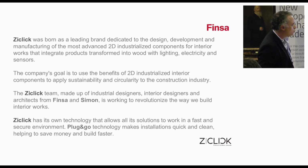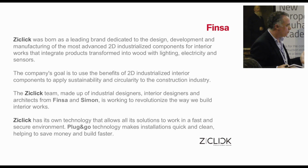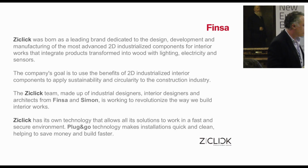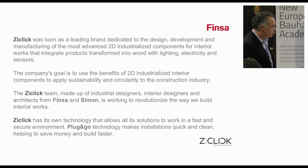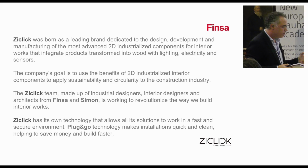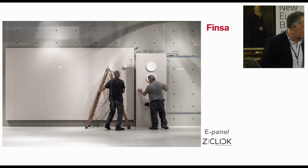ZICLICK is born to design and implement industrialized systems using fiberboard and woodworks in interiors of buildings. It's created to be able to make circular systems around buildings, and also to be a company that will be able to produce systems to be reused and installed in other buildings. This is the first system.